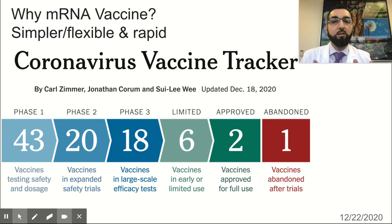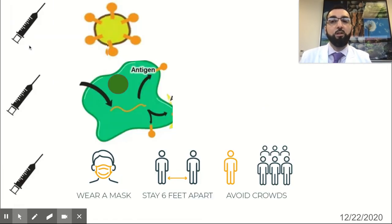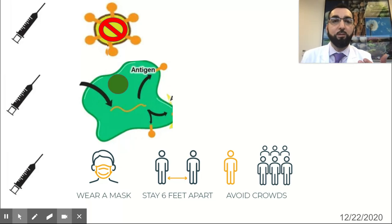But these two vaccines have passed, as we discussed in the past, through the same process that all vaccines go through, and they have now been granted emergency approval, and all vaccinated people are being tracked to see if they have any of these rare side effects. Now, just a recap: if you get a vaccine, it should not give you COVID-19, or cause you to test positive for COVID-19. If you get a vaccine, it has nothing to do with the nucleus or the DNA, so your genome would be fine. This works in the cytoplasm, and these cells end up being destroyed.